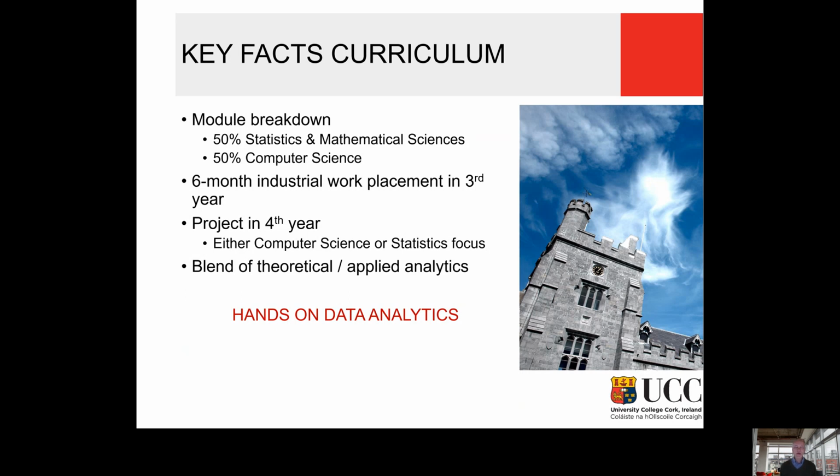So the key facts of the curriculum, as I said, there'll be 50% of your curriculum in statistics and mathematical sciences and 50% in computer science. So there'll be either a 6-month or 12-month industrial work placement. The majority of people will do the 6-month placement. There will be this 4th-year project, and in general, overall, we will be looking to have a hands-on data analytics framework. So you'll be learning about the foundations, but throughout your 4 years, you will be learning about how to actually apply these foundational methods to real-world data.